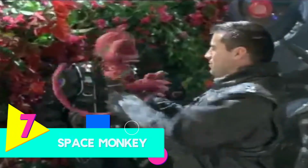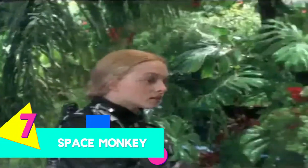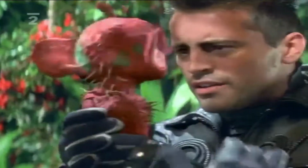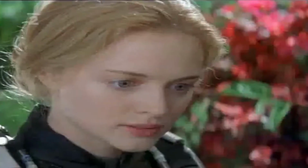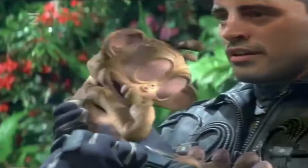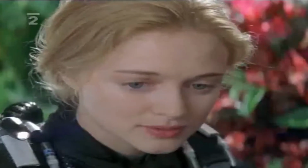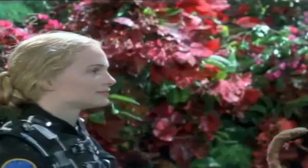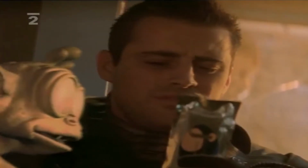Number 7. Space Monkey, Lost in Space. A movie adaptation of a show with the same name, this film probably had a lower budget than its predecessor, considering its downright terrible CGI. Most specifically, this space monkey that does not seem at all believable when placed in the hands of a live actor. Not only is it poorly done, but it's hard to look at, given its ugly appearance and lackluster animation. Sorry guys, but even young children can probably tell that's cheap monkey.